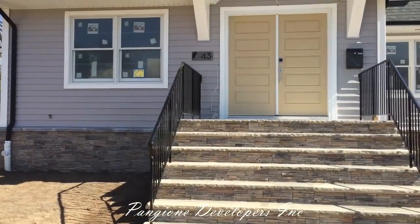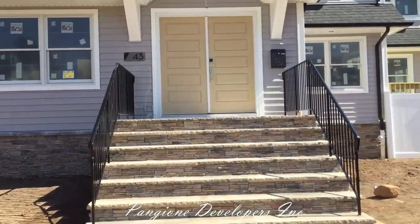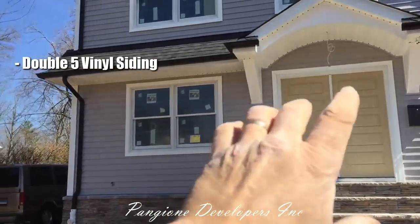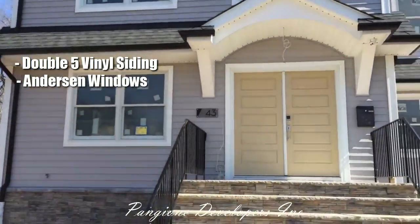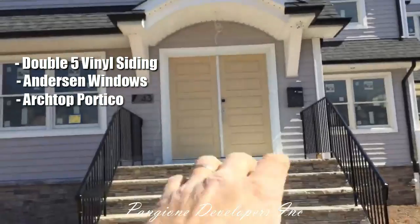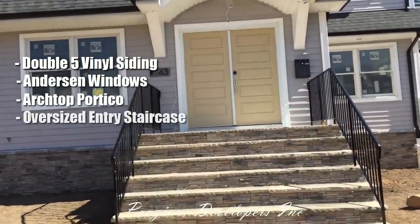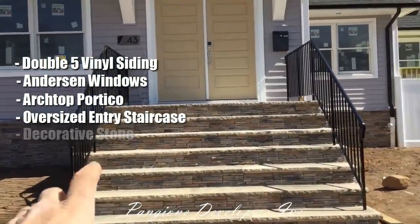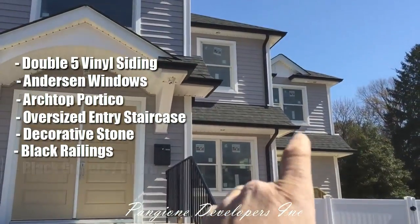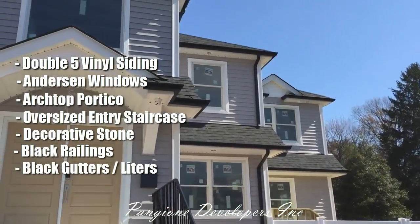Okay, take a look at all the detail on this particular home. We had installed a double 5 vinyl siding. We have all Andersen windows around the whole house. We have a beautiful portico over the 9-foot wide staircase, the decorative stone. We have black accents, which would be the railings, black gutters, black leaders. This place really looks amazing.